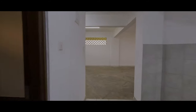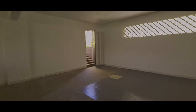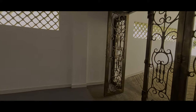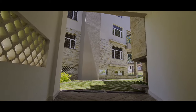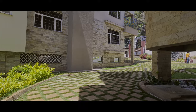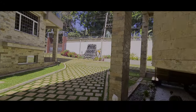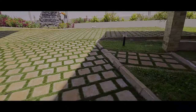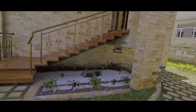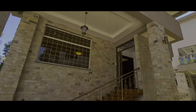So let's go to the main house. Let's go to the main house and see what is available. Wow, look at the structure. Look at that. So this is the, now I'm entering the house. This is the pathway to enter into the house.